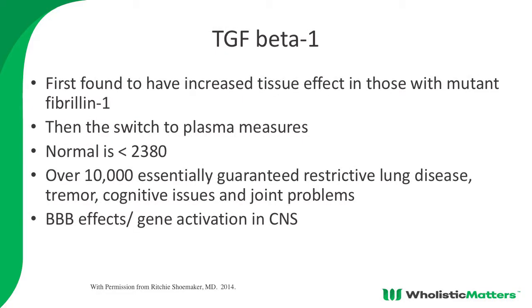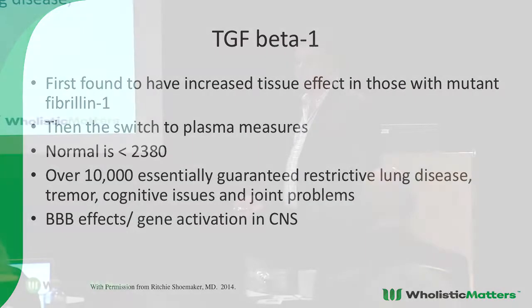So TGF-beta1, marker of inflammation. Normal is less than 2380. If it's over 10,000, essentially guaranteed restrictive lung disease, tremors, cognitive issues, and joint problems. It degrades the blood-brain barrier and induces gene activation in the central nervous system. So it's one of the main markers for creating that sort of brain on fire phenomenon.